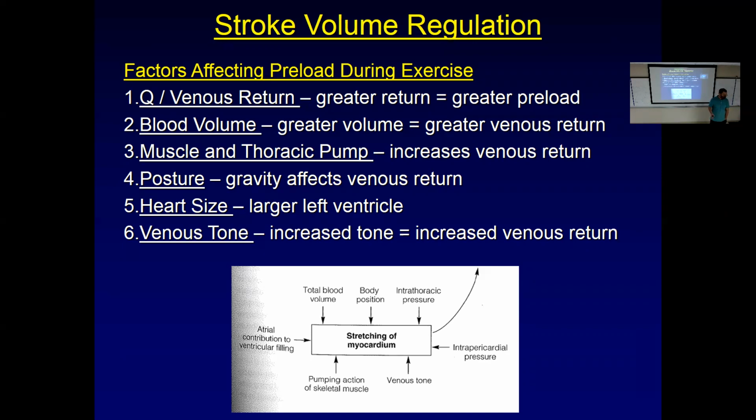15 to 20, you may gain a whole extra liter or 1.5 liters of blood. Having all of that, imagine I gave you an infusion of 1 liter of blood and your heart's the same size. You've got more blood to move around. You force more back in there. And so it's going to make preload go up.